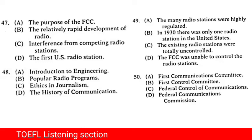Number 47. What is the topic of this talk? Number 48. This lecture would probably be given in which course? Number 49. How could the situation in early radio broadcasting best be described? Number 50. What do the initials FCC stand for?